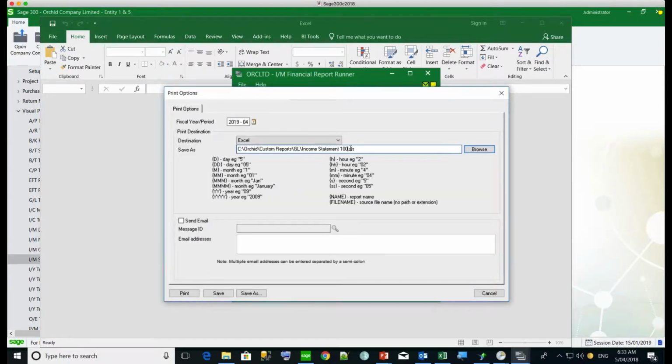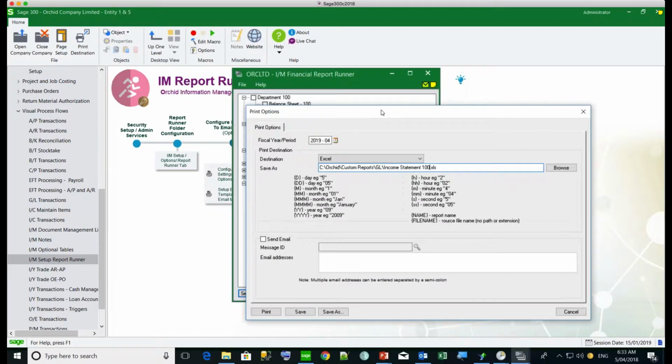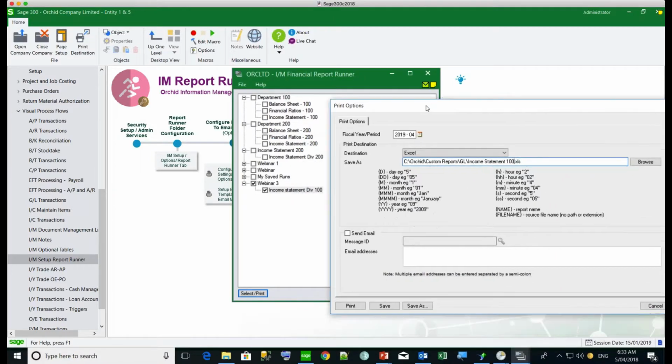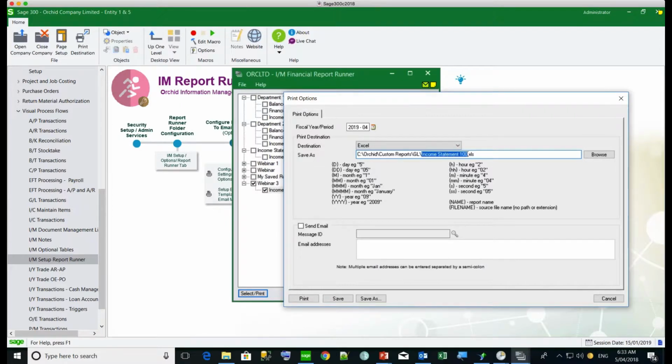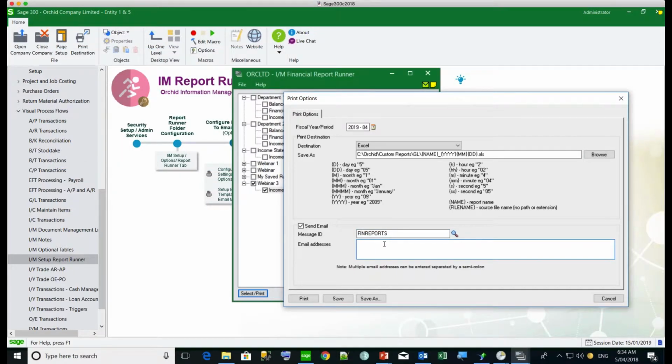And here, similarly to the Crystal reports, I can use the date and time that I'm actually running this report to give it in the output name. But I can also use those two extra variables. The name between curly brackets will give you that description here in Financial Report Runner. So in this one it is called Income Statement Div 1. So I could actually replace this with the name, and then put my year, month, and let's say day. And if I use file name, it's going to give it the name of the underlying spreadsheet. So it would be Inc. Sum 02. And I can also configure to send an email, choose my message ID, which in this case, I've only got one to send all my financial reports, and choose an email address.